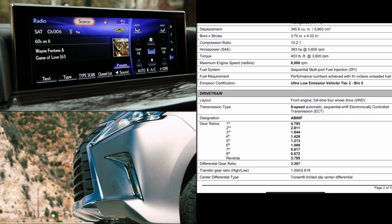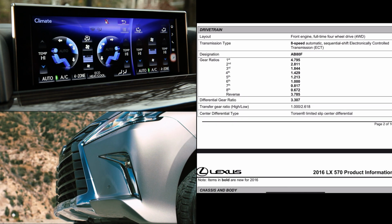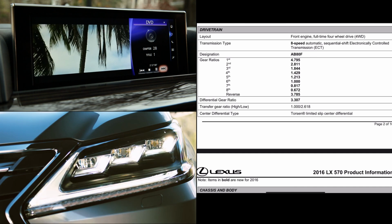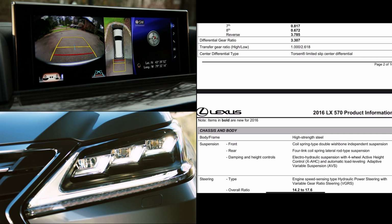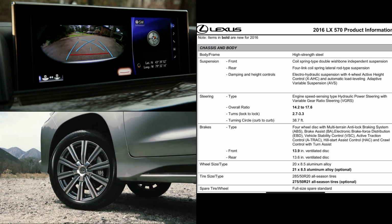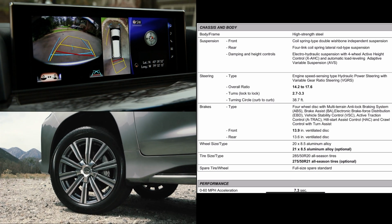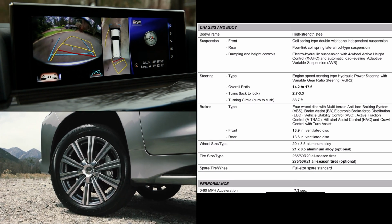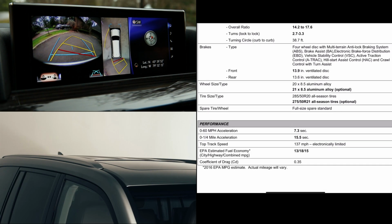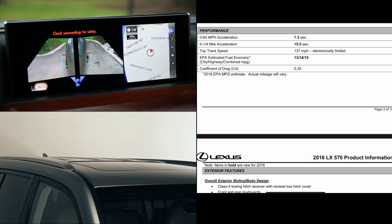All right, so now that you have a good idea about what the LX is all about and what some of the basic specs are, let's go into more details. So in 2016, the LX 570 was fully refreshed. Obviously, it now adopts the spindle grille design, new LED headlights and taillights. You also got an optional 21-inch 10-spoke wheel. As standard, you would get a 20-inch 10-spoke wheel. You also got more safety features like the blind spot monitoring and rear cross traffic alert. That is standard, and those are new safety features that the previous generation did not come with.